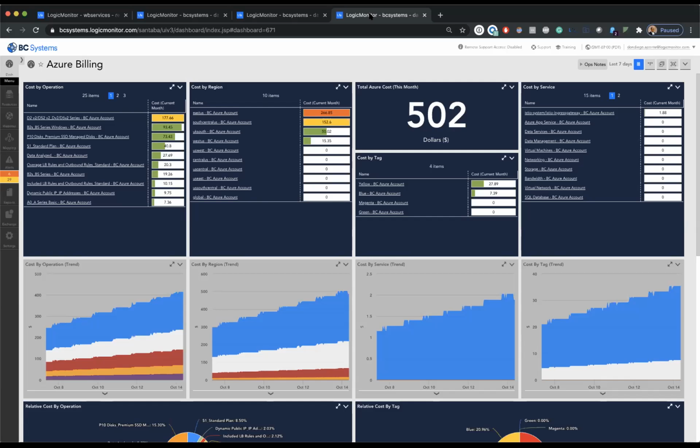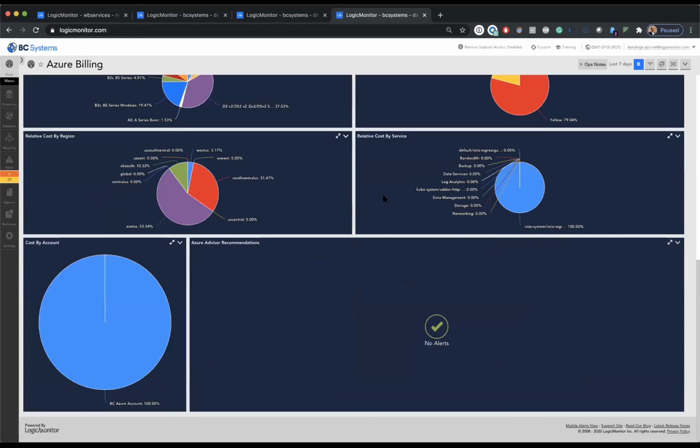When leveraging LogicMonitor's billing monitoring capabilities, we can look at your Azure environment or whatever cloud you may have and tell you how much you have spent based on operation, based on region, on tag, on service, give you pie charts to see how this is being broken out.